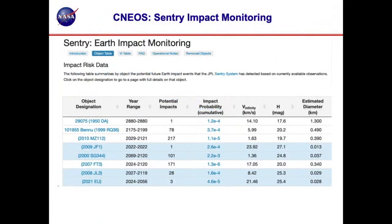It's the list of objects that have a small chance of impacting the Earth. And when I say really small. On the left is the asteroid name or designation. In the middle is the impact probability. And on the right is the size.